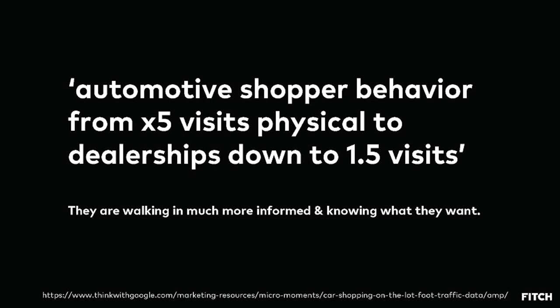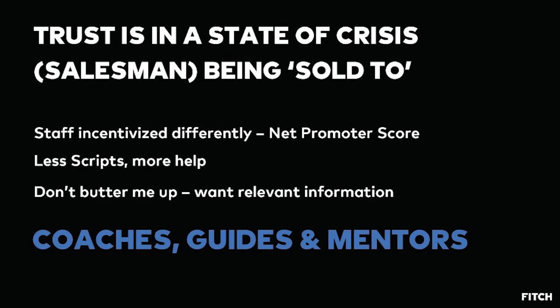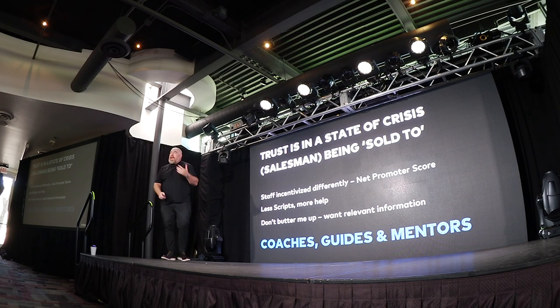So people are really walking in much more informed, knowing what they want. So all the balloons and Mr. Salesman in his shiny suit trying to sell you something that he's incentivized to is now completely wrong. So clearly, staff incentivization in retail is changing, but needs to change more with net promoter scores.